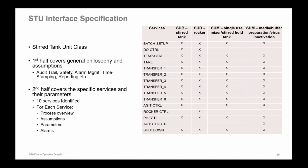Talk a little bit more about this stir tank interface specification, and look at it as sort of a model for the other classes that we'll be defining. These documents will be segregated into two pieces. The first half is going to be sort of the general assumptions and guidance overall for this class and for these types of documents. And the second half of the document will be a specific definition of all the services and the parameters and really the nuts and bolts of the implementation of this interface.